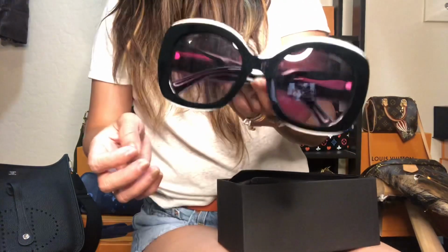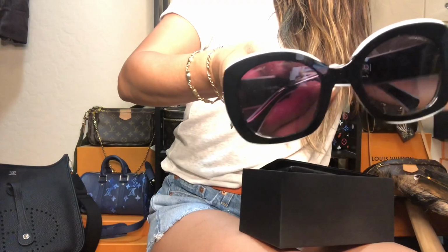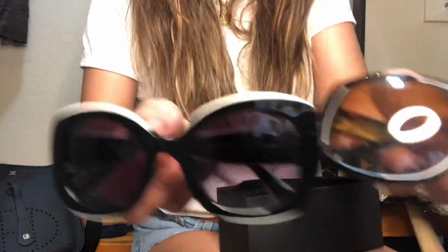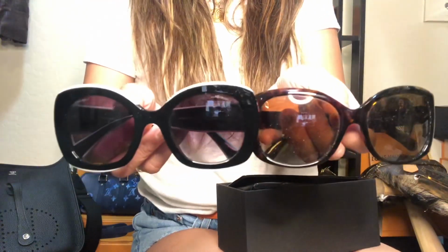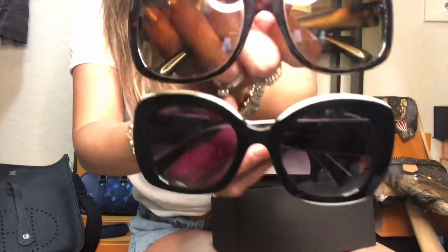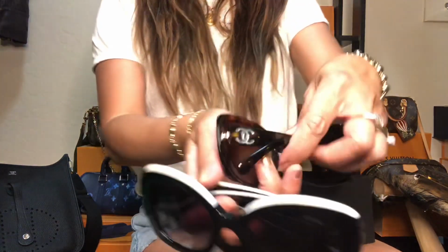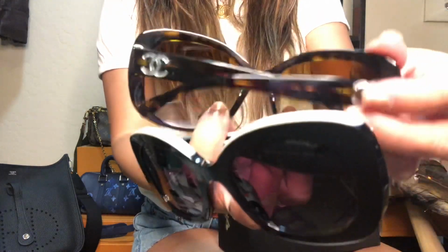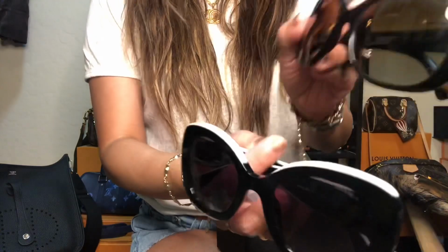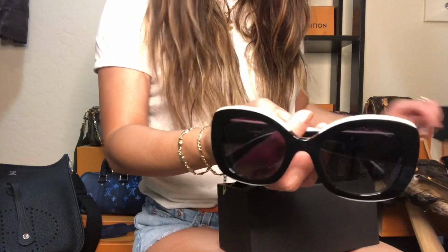And this is my second Chanel sunglasses, as I have one that I got years back, and this is it, guys. This is my old one, and it's kind of similar, I think. Yeah, if you look at it, it's kind of similar. Maybe that's why I love this. But this one is in brown color, and at the back has this CC here.